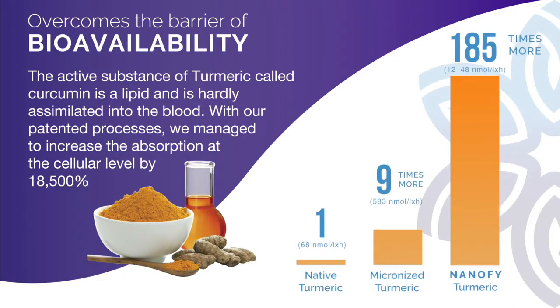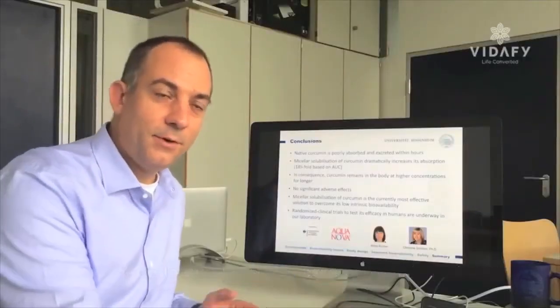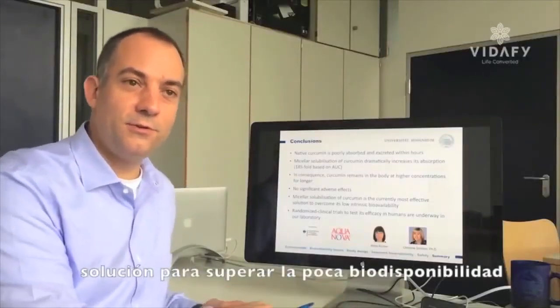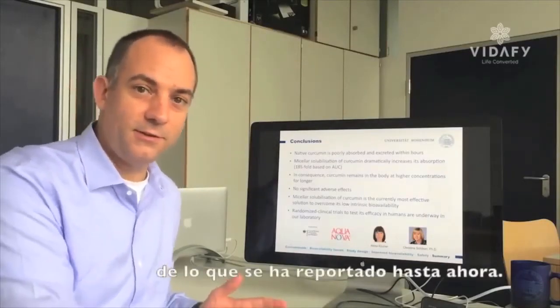So after 24 hours, there were still plasma concentrations comparable to the maximum plasma concentrations in other studies that have been published. As far as I know, this is the most potent solution to overcome the low bioavailability of curcumin that's been published in the literature so far.